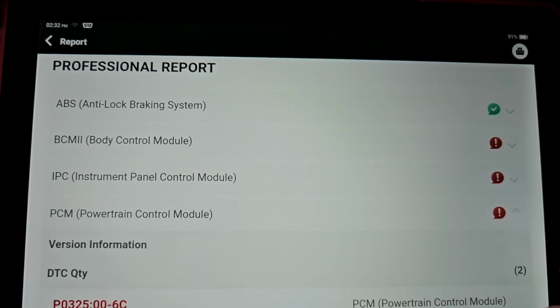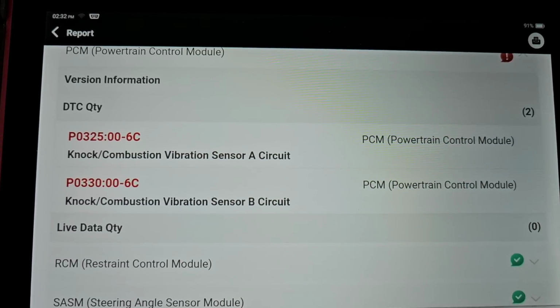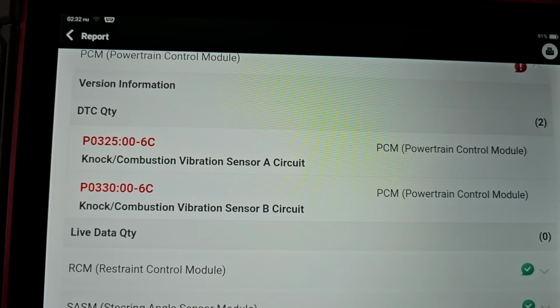What are the powertrain codes? Knock sensor A and B. Okay. Why is that important? Knock sensors can take power out of the motor because what they do is they back off on timing. The computer sets the timing to a certain point, and as it hears detonation through the knock sensors, it retards the timing or pulls back timing. I've actually seen defective knock sensors cause a vehicle to have almost no power, and the customer thought they had plugged the exhaust or whatever, and it turned out to be knock sensors. So I've seen some odd stuff with knock sensors.